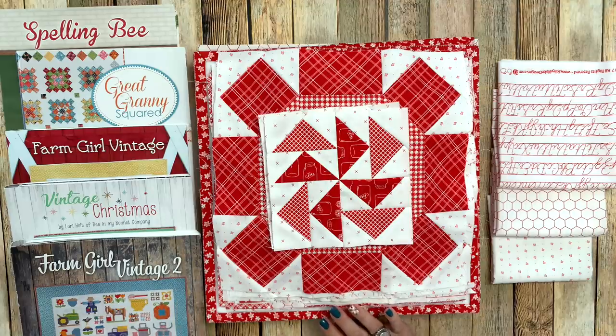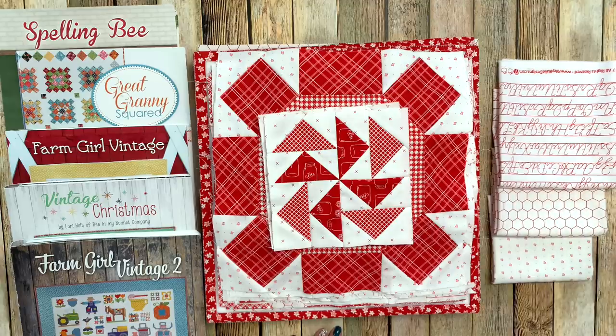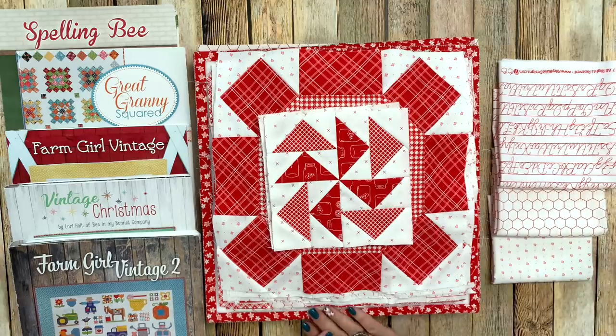I am sewing from my books, and they're always evergreen and remain. So you can always jump on the bandwagon and decide to start now or next week. Don't think that you have to keep up because it's not a race. It's most important that you enjoy it. And this may be a quilt that you want to make all summer long.